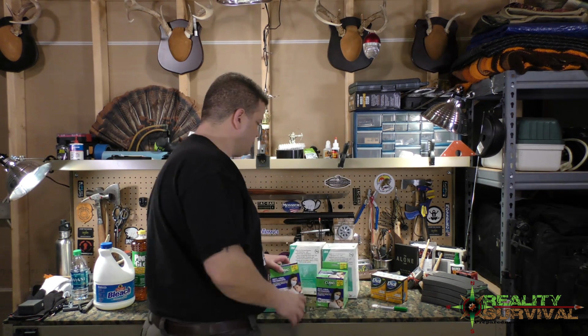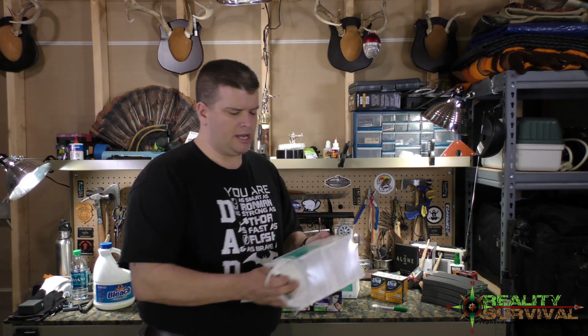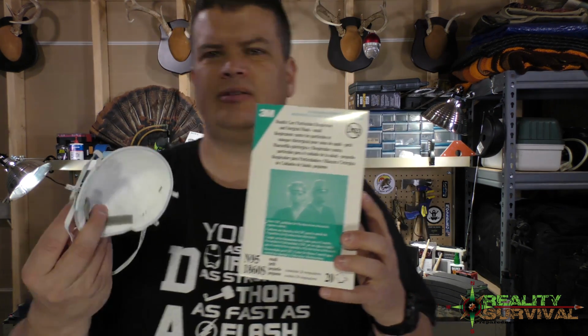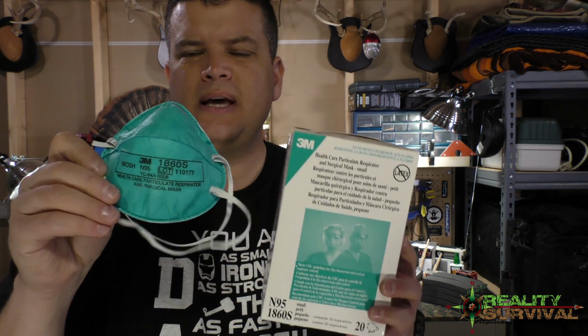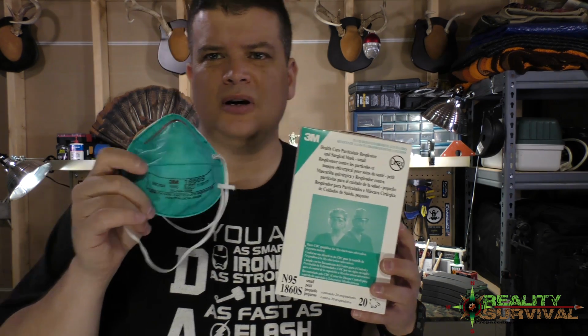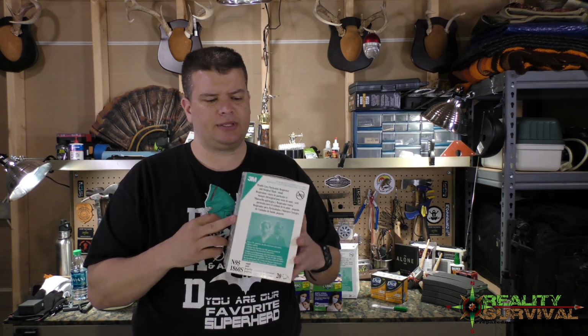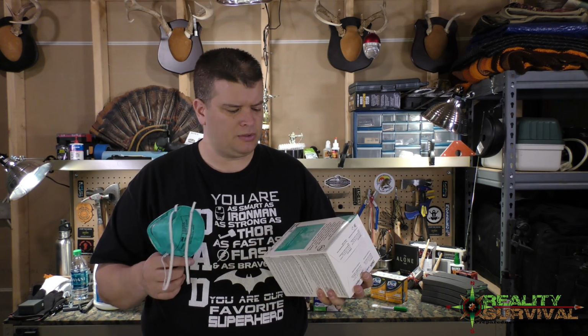Number 3 on the list is going to be the NIOSH N95 masks. I get the healthcare medical grade ones, and what I've been told is that they last just a little bit longer. They resist breakdown a little bit more. You can get these off Amazon. I'll throw some links down below. They're pretty cheap right now, so it's definitely something to look into.